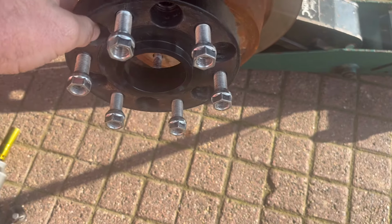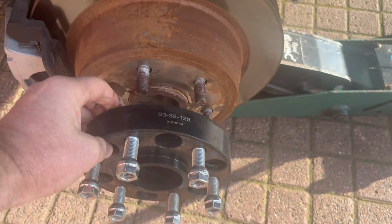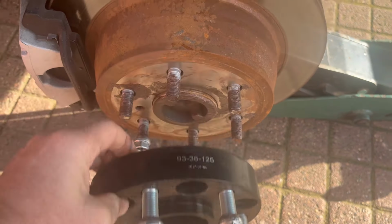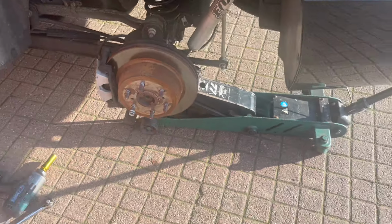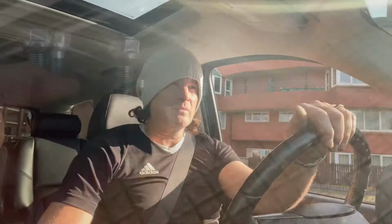So we've taken the spacers off guys. This will bring the wheels back into the wheel arches. You see these were on. That's how far they were sticking out. So yeah, bye bye to the wheel spacers.